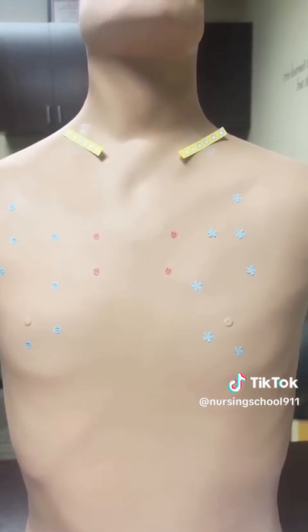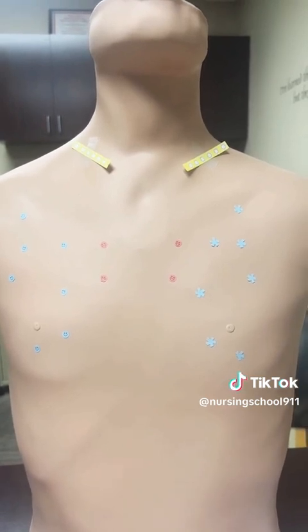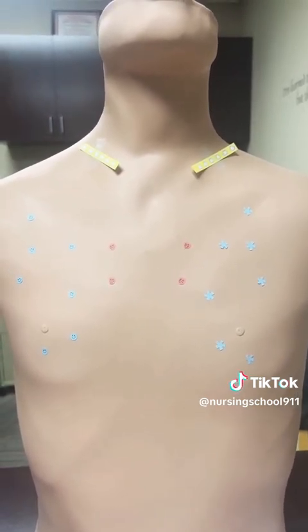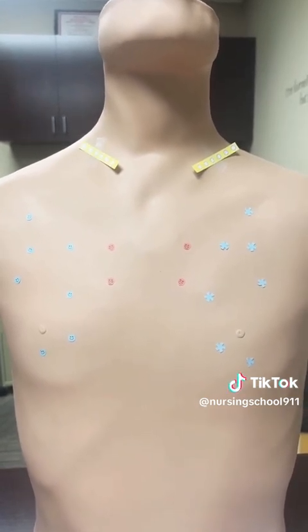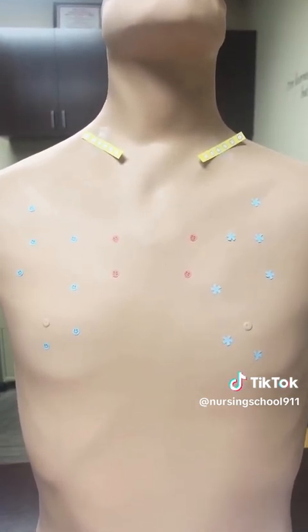It kind of sounds like you're whistling through a narrow tube. And so that's wheezing. Again, it is an abnormal sound, and it is worse if you're hearing wheezes on expiration.